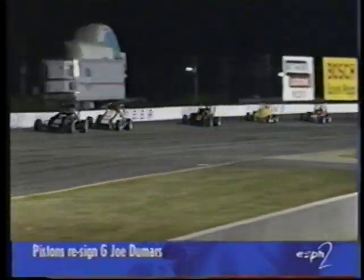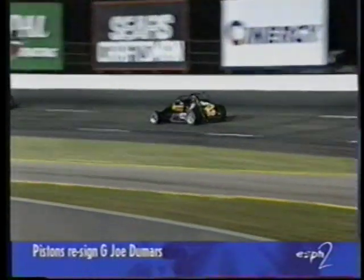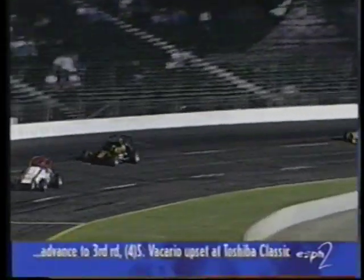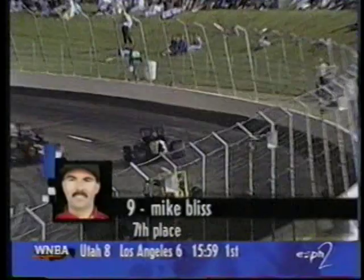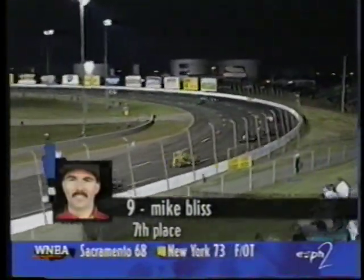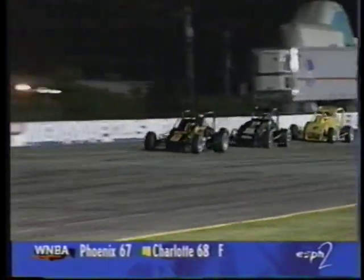Well, unless we have a caution, it doesn't look good for hardly anybody catching Tony Stewart. But if we could have a caution and bunch up the field, we might see Kenny Irwin make a show out of this thing. He is up to 6th spot, looking pretty good after many troubles. He had trouble during qualifying with a pinched fuel line, and then he spun during the first qualifying race, but did come on to finish well enough to make the 40-lap.